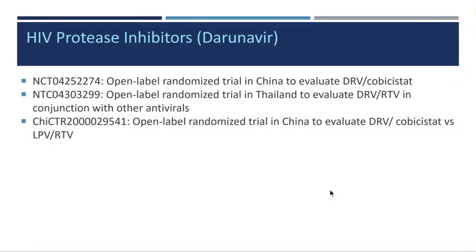There are now several other open-label trials done in other countries outside the US that investigate other HIV protease inhibitors, most especially Darunavir. These are some of the trials that are currently listed, and they're all being done in China or Thailand.